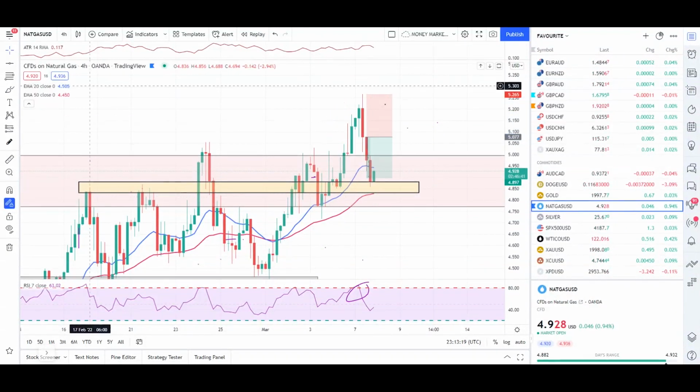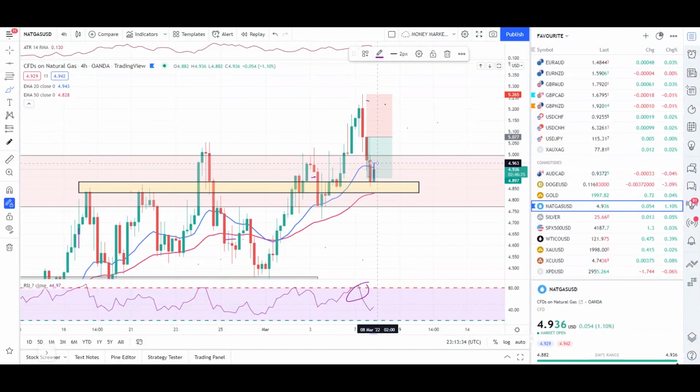What am I expecting next from natural gas? After we have a hit of our minus zone, we can expect a pullback. If we get a break above 20 EMA, or a bullish engulfing candle, where this candle engulfed the previous candle, if we get a break and close above here, or a pin bar here, then I'm expecting the market to move up.